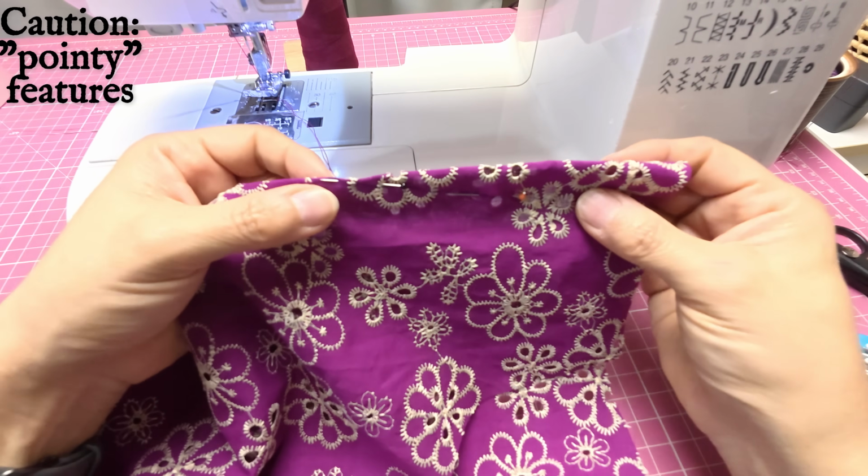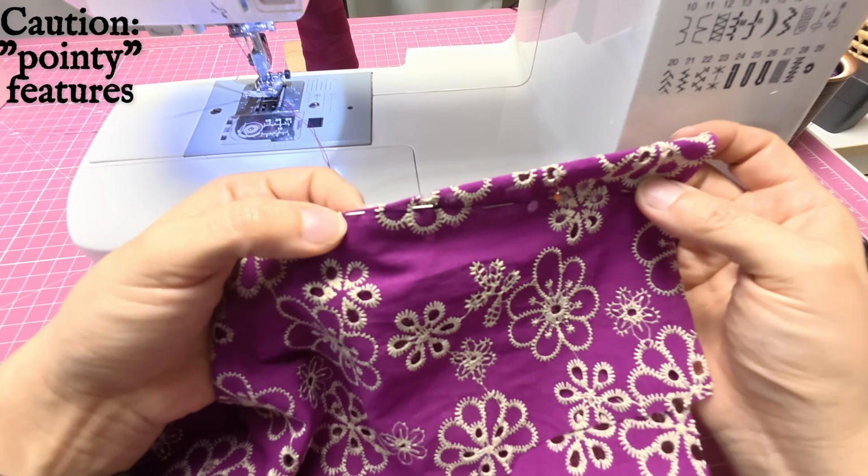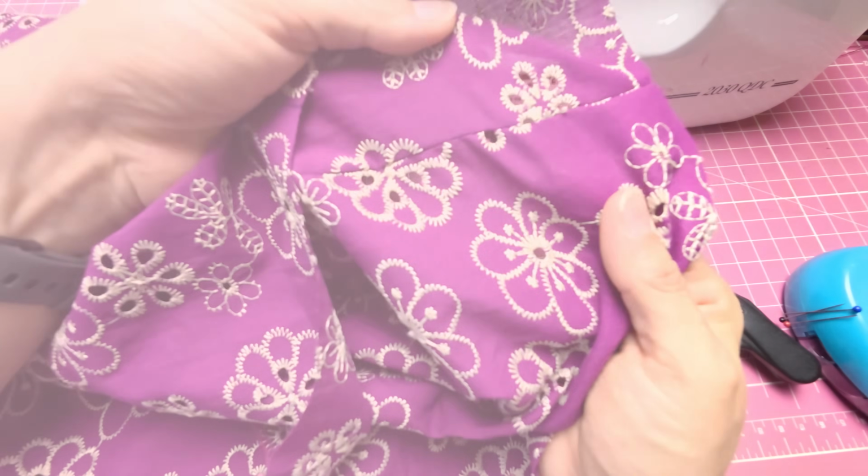So make sure when you're placing your pattern that you figure out where things are landing, and then your dots are going to be okay. So from this side, the tip landed just on the cotton. It's very nice and neat.